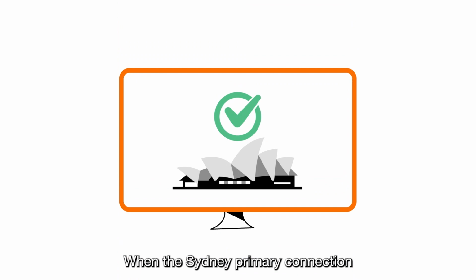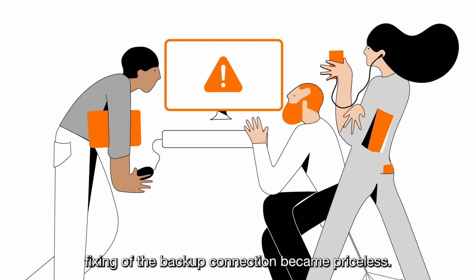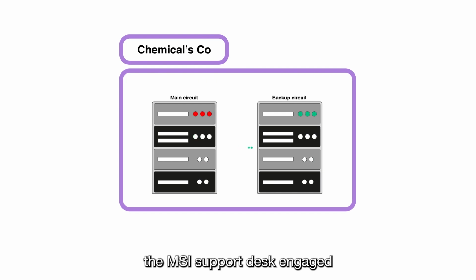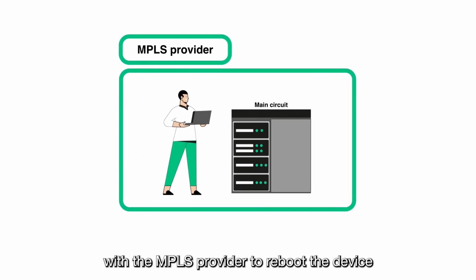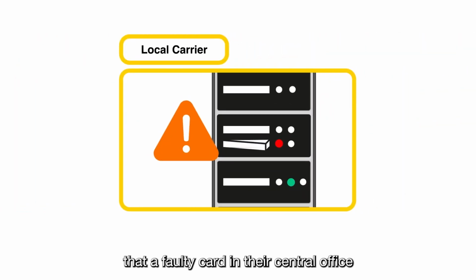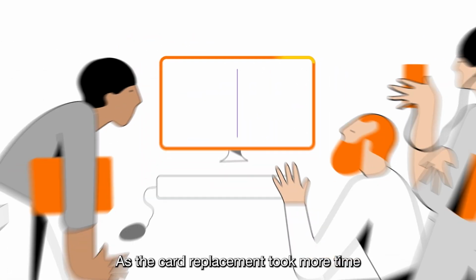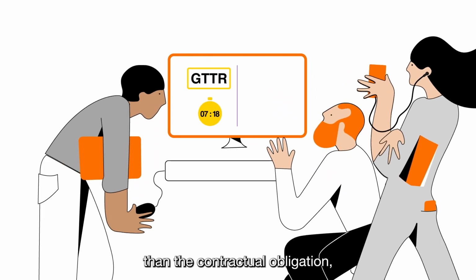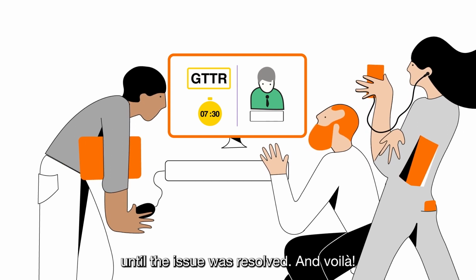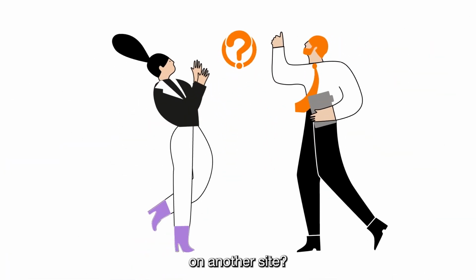When the Sydney primary connection went down a couple of weeks later, this MSI proactive fixing of the backup connection became priceless. As the entire traffic went from main to backup, the MSI support desk engaged with the MPLS provider to reboot the device and the local carrier to investigate. The local carrier identified that a faulty card in their central office was the reason of the outage, affecting multiple customers. As the card replacement took more time than the contractual obligation, the MSI support desk escalated to the MPLS provider until the issue was resolved. And voila!